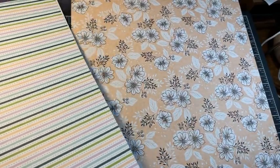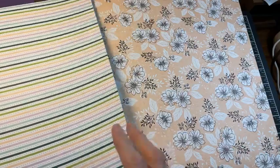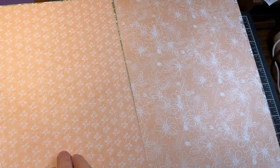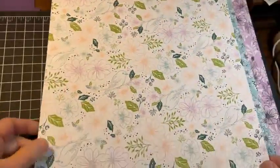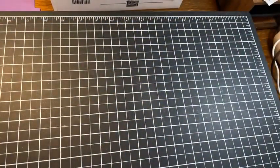I've got a cord wanting to play with the camera today. There we go. Like that. This is just so fresh and clean looking. Like that. So colors you might not think go together, but somehow they just do. So there's that paper, and now I think I'm on my last one.